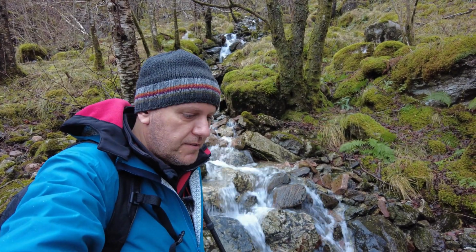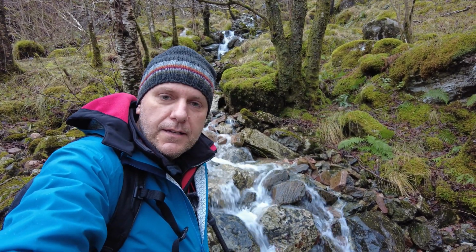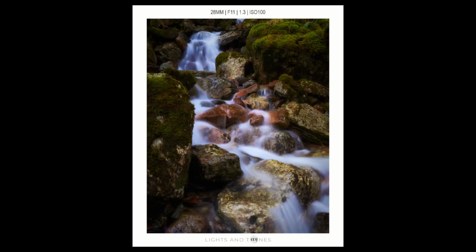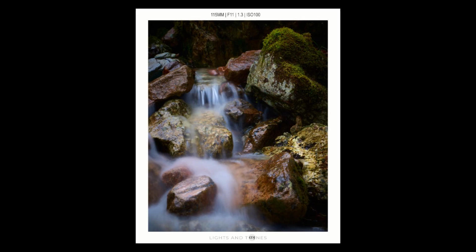I got back to this waterfall, and I have to say this is the only one which is to my liking. I already took two images of this area with the tree, the rock, a wider one, and I zoomed in to a smaller mossy rock as well.